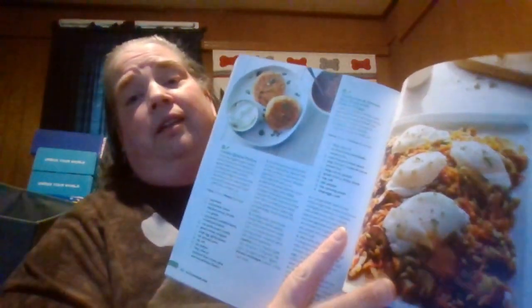Cumin quinoa patties. Mushroom and brown rice hash with poached eggs. I think that looks good. That looks like a good breakfast. Can you tell I'm hungry? I keep talking about breakfast and then looking at recipes.